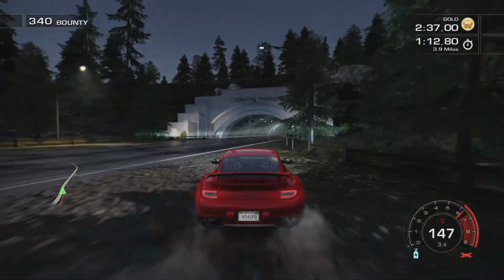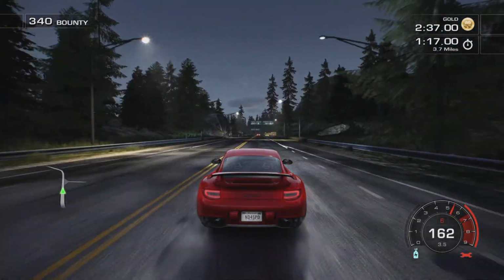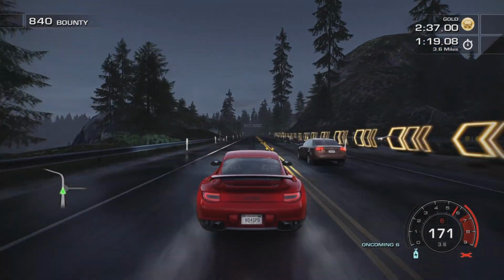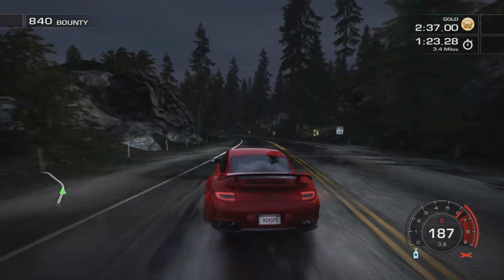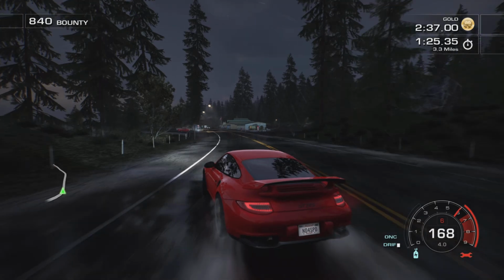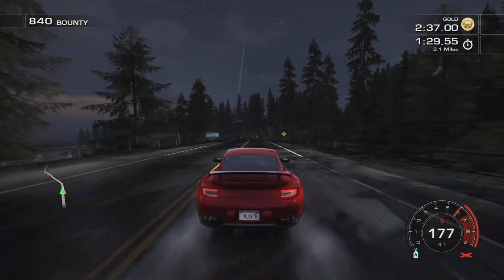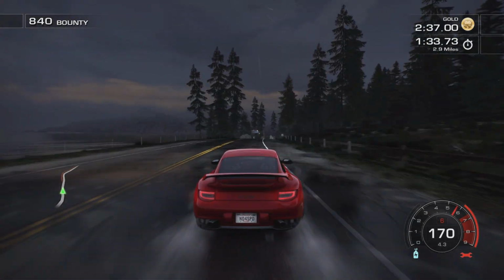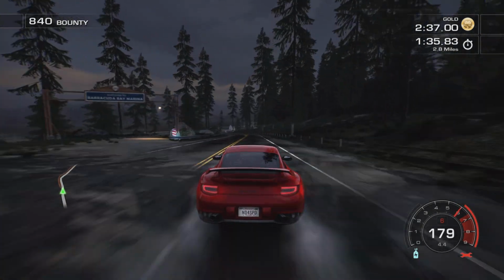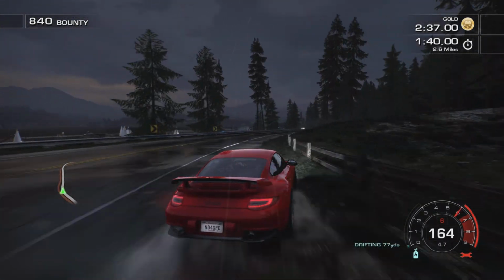Minute and 11 on the timer so far, 3.7 miles, going through the tunnel, out of the tunnel, around this corner that we're going to try and take flat, and have a little bit of a break in the drift, and then have to avoid traffic there. Bit of a close call, but still got the car completely under control in the end, and we shall continue to preview this GT3 RS.